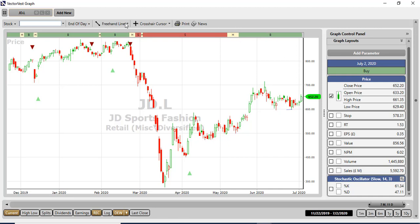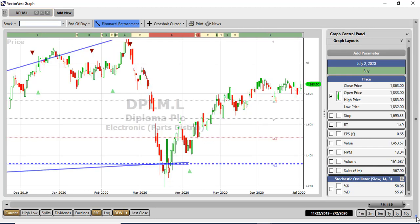If we wanted to work out a target on it, well, you go to your fib tool, go from there to there, and the 1.618 would be the target. That's a target a tad under £8 if you're a swing trader. If you are a longer term position trader, it's on a buy recommendation. Do your best to keep your hands off it, and watch your stops carefully.